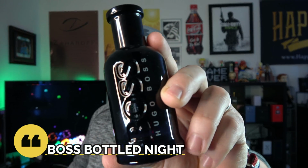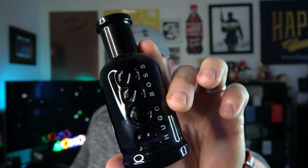Boss Bottled Night. Nobody talks about this fragrance much, and look, they pop up all over. I saw a 200 ml at TJ Maxx the other day. It wasn't the price I would pay. It was $60. You can get a 200 ml for, you know, high 40s on Fragrance Net, discounters, places like that. But this is underrated. A 100 ml tester with one of those little tester caps, not necessarily the same cap, $25, $27, $28, something like that. This is a steal of a fragrance.